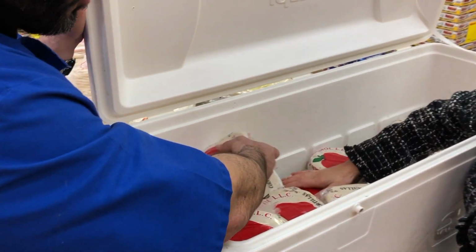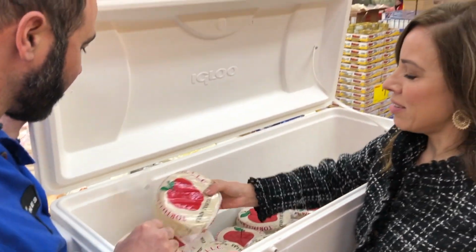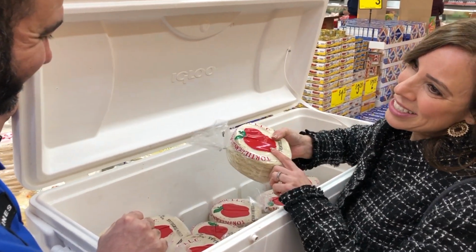Corn tortillas that are nice and warm. Oh my gosh, they're warm to the touch. They've been freshly made. You cannot go wrong with tortillas straight from a tortilleria.